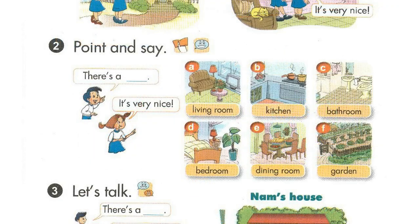Activity 2. Point and say. There's a living room. It's very nice.